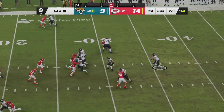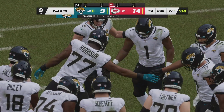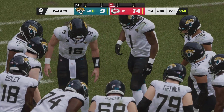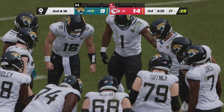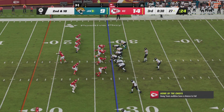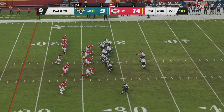They go play action with Lawrence. And this ball is incomplete. It looked very much to be a catchable ball and he could not hang on. Second down coming up. And that drop will cause a little bit of angst for the play caller, because you know they've worked all week game planning and flexing the tight end out and making him a matchup issue for the defense. They had what they wanted, and he drops the ball. Man, just couldn't hang on to the slant.